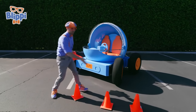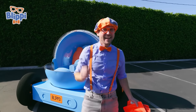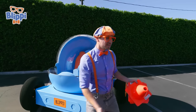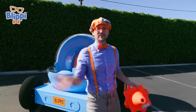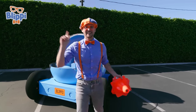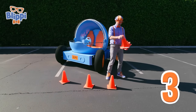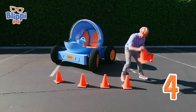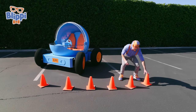Yeah, you can weave between them. Hey, I have an idea. Why don't we place all of these cones out in a straight line and weave with the Blippi Mobile between them? Yeah, hey, let's count them first. 1, 2, 3, 4, 5, 6. 6 cones! All right, let's gather them up.